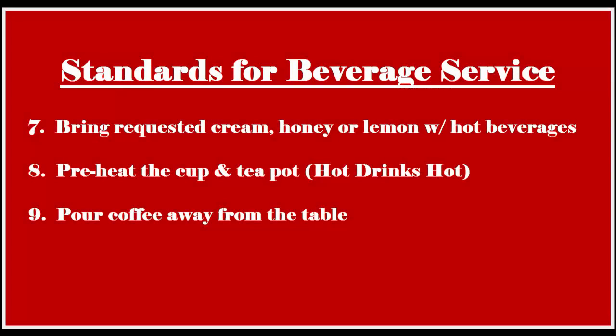For hot beverages, we also want to make sure that we preheat the cup that we will be serving the coffee or hot tea in. Hot food hot, cold food cold also applies to beverages, so preheat that cup with hot water for about 10 seconds. We also want to make sure and pour the coffee away from the guest. We will pour it to the side of the table. This is a safety precaution to make sure that we don't pour hot coffee on our guests.